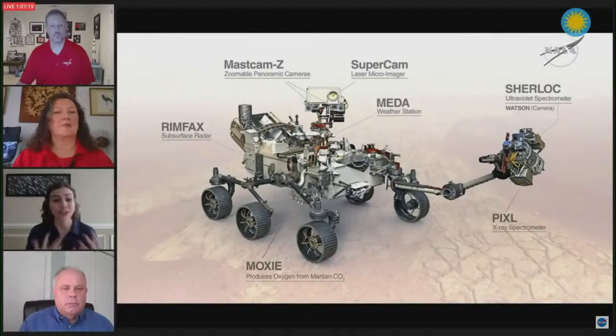The other instruments, some of them we don't have backups for. The meteorological sensor, that's one that if it malfunctions, we're out of luck. And unfortunately, one thing about the Curiosity landing was that part of the wind sensor on the Curiosity rover malfunctioned during the entry, descent, and landing. So this was a situation where we had one of those instruments and we couldn't get it back. We did our best to understand wind in other ways. But sometimes, there's only one and no backup.